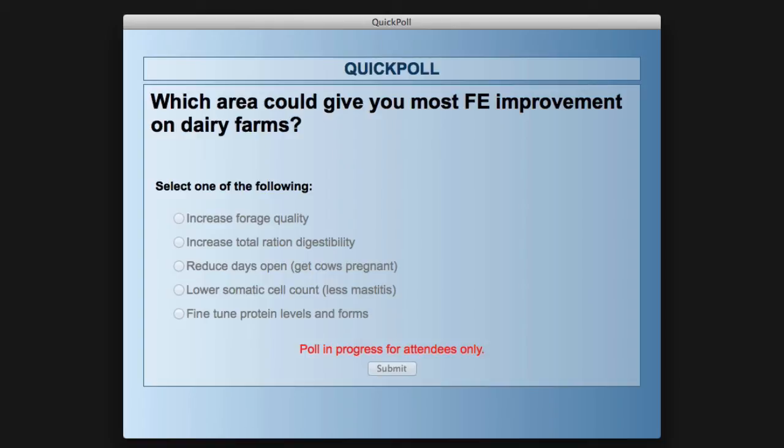Steve, what are you seeing? Yeah, I kind of like number one, but we'll see how this all plays out. I think they all could have some interesting results. Actually, reducing days open might be a possibility too. Well, I tell you, Steve must be becoming Republican. He wants to vote 2 or 3 times there.